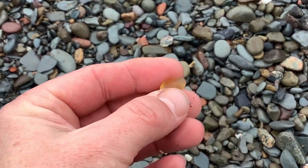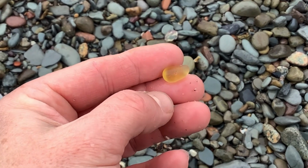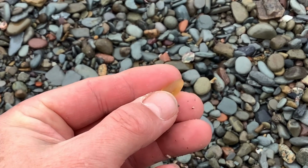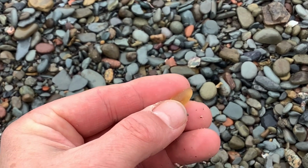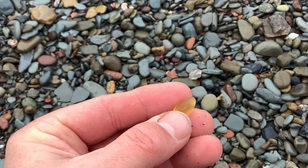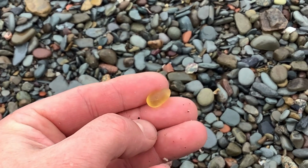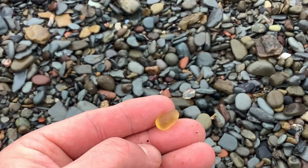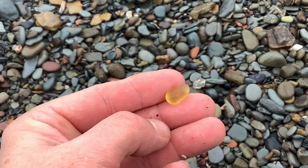So this is a beautiful piece of yellow sea glass. It's really well aged. It's a little bit under half an inch. And if you've watched my videos before, you've seen me find some really big, thick yellow pieces out here that I've matched to a lighthouse lens. This one over here, I believe might actually be a piece of tableware. And it's kind of neat because I have a piece in my collection, and when we get home, I'm going to share it with you.